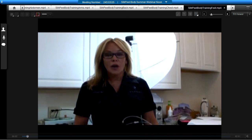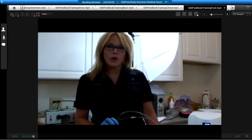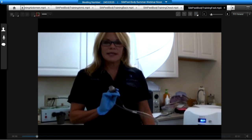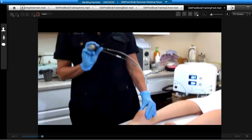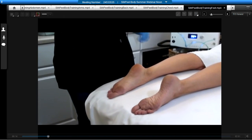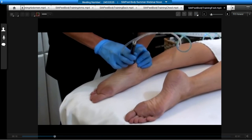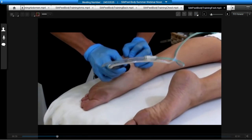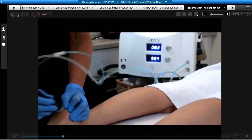So we're going to show the SilkPeel body protocol, and I'm going to be using a 15 millimeter handpiece, and we're going to start working on Dawn's heels and the bottom of her feet. We have the flow at 100%. We have her vacuum at a 9.2.